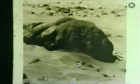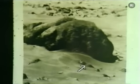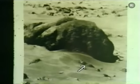Now, things do change on Mars. Here is a photograph of Big Joe, and here is a small rock, and you can see that between this small rock and Big Joe, there is no rock. But now, if we dissolve to a picture taken just a little bit later, we see that suddenly there has appeared another rock in an intermediate position. Here we are going back to the original. And now we dissolve to what it looked like later. Now, that is a change which has occurred on a small scale in a short period of time on Mars.